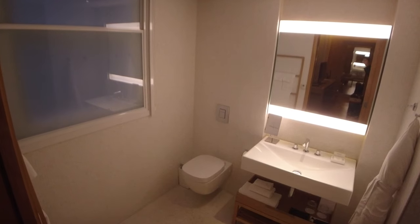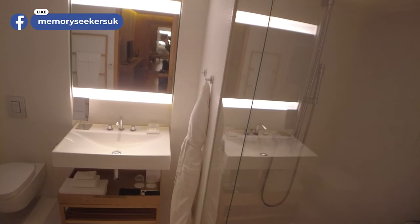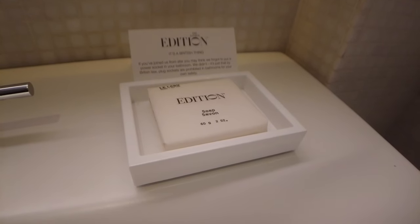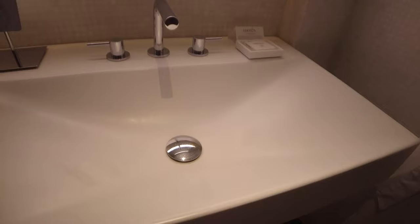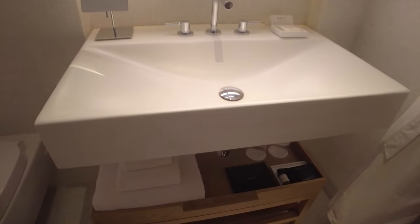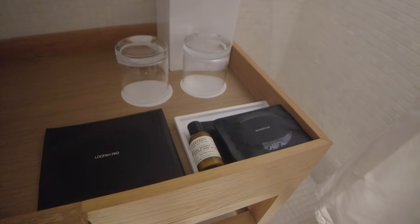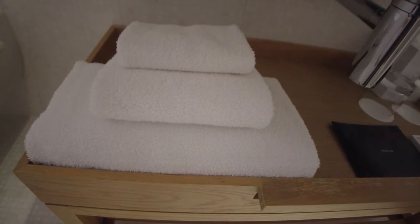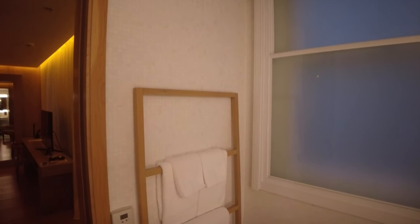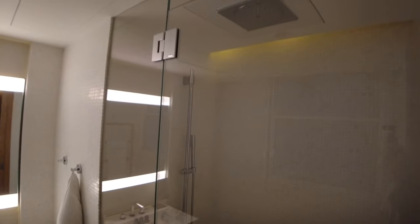The marble bathroom was a good size and well lit. There is a selection of custom Le Labo toiletries with signature exclusive scent, and everything to hand under the basin. The large walk-in shower features a lovely rainfall showerhead.